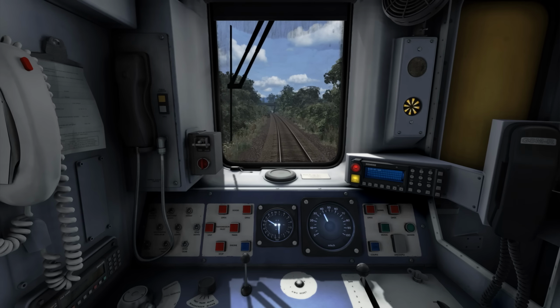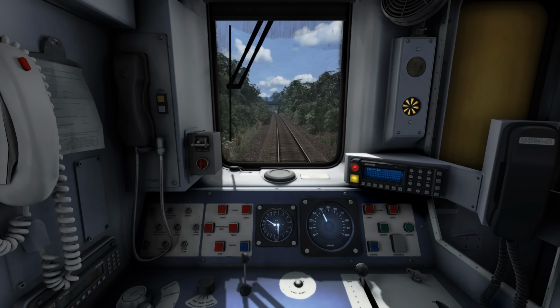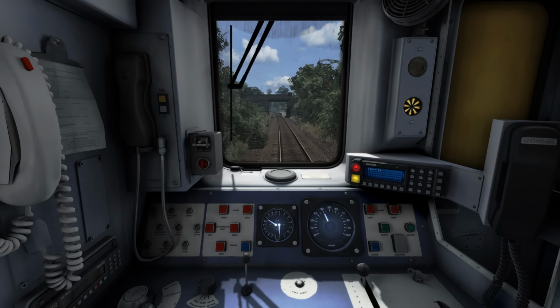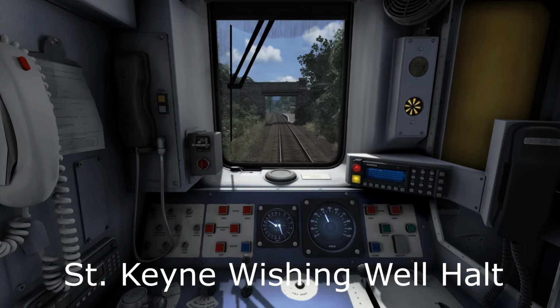Now coming up on St. Keyne Wishing Well Halt, which is just a very small station, and as we pass St. Keyne, I need to apply the brakes for the upcoming 25 speed limit.